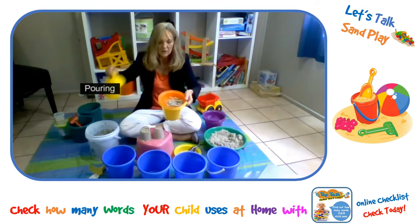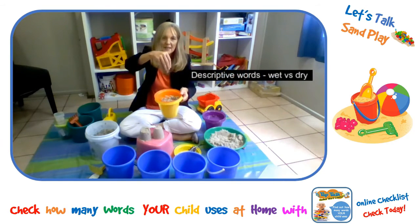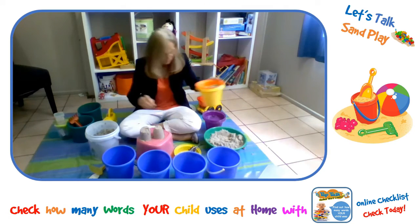Oh, and then what have we got? We've got wet sand and dry sand. Our sand's all wet now. Oh, wet sand. It's all wet, so now we're working on some describing words. We've got dry sand and wet sand. We can do some cooking, as I said.